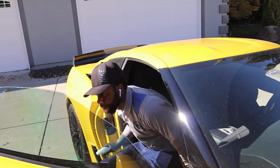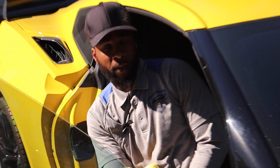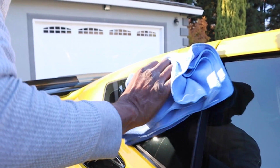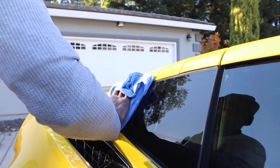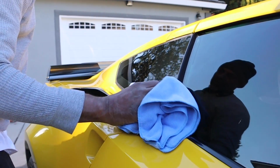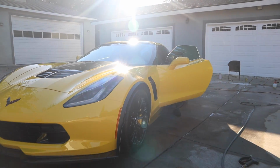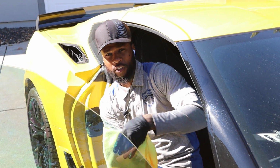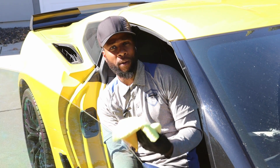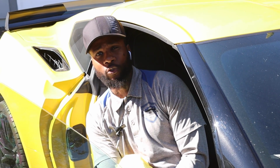All right, Wayne, so let's jump to the windows. What's a good window cleaner? Paint prep. I use Paint Prep by P&S. The reason why I like that is it's like alcohol. If you use a normal window cleaner, it's very smeary. This one, as soon as you wipe, it dries, so you can see the results right after. Paint prep is my favorite. I just love how it cleans the streaks out of the windows.